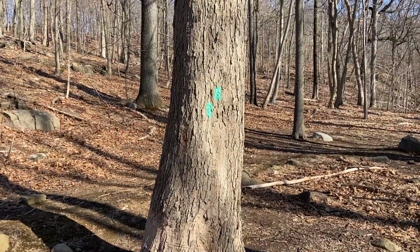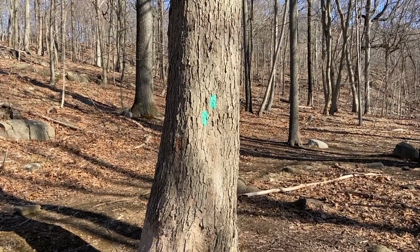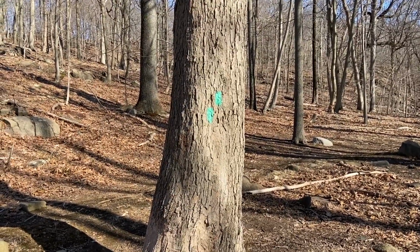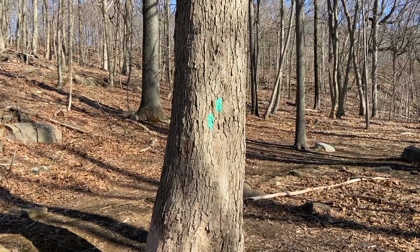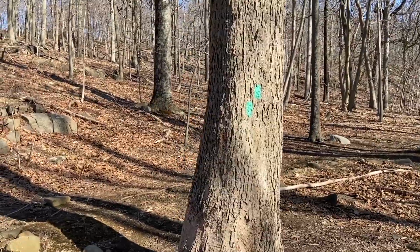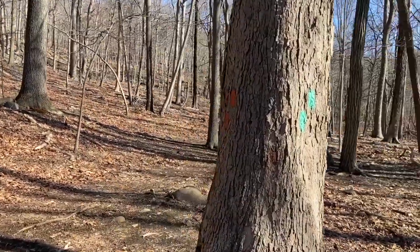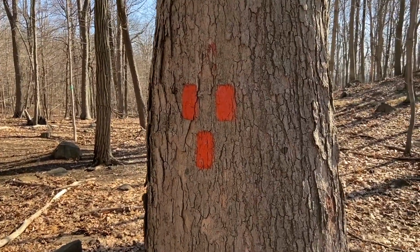I want to spend a minute here just showing you some of the blazes. So as you already know, this trail is going to turn right because you see our trusty turquoise blaze with the second blaze above and to the right of the lower blaze. But this is also a juncture of several trails, including, as you can see on this side, the orange trail.